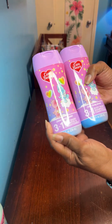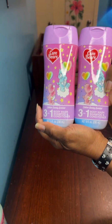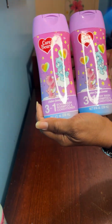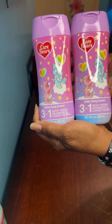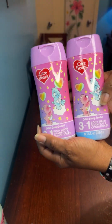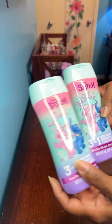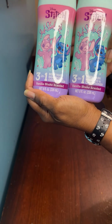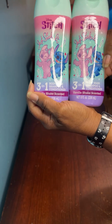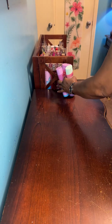So I also found the little Care Bear body wash, shampoo and conditioner. I have a lot of Care Bear items, so I'm going to include this with them. I only found 2 at this one store, so I'll be on the lookout for these. And of course, these Stitches have been around. This is some more little body wash. It's a body wash, shampoo, and conditioner. And they both smell so good, guys.